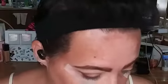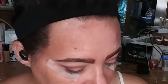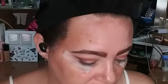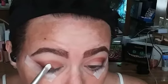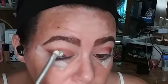Okay, so I'm going to start out with the brush that came with the palette, of course. And I really wanted to try, let's just do a little purple, a little green situation. Why not? Let's start out with that bloodstone shade. I'm sorry, I have to. I need this on my eyes, and holy crap, that's a dry brush. I did not wet this brush.